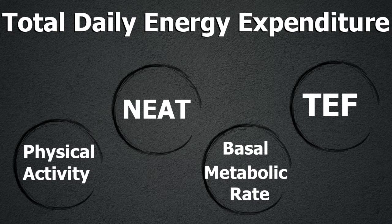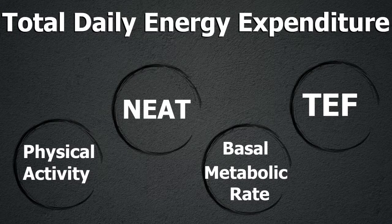TDEE is also made up of basal metabolic rate, which is simply basic functions like breathing and maintaining organs. It's the calories your body burns just to maintain itself. And the last thing TDEE is made up of is the thermic effect of food, also known as TEF. Basically, you need to use calories to digest food, and protein also has the highest thermic effect. This amount of calories can widely vary, and it's dependent on a variety of variables, such as sex, height, weight, body composition, and energy levels.